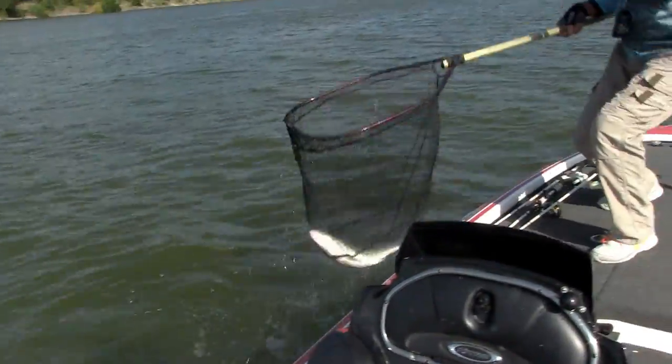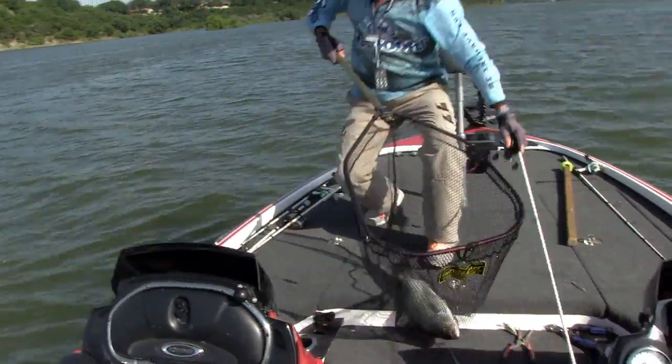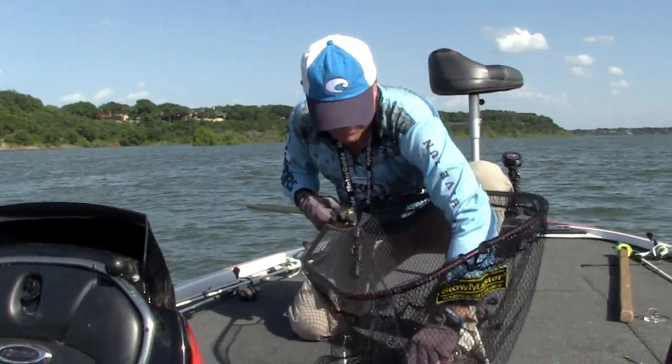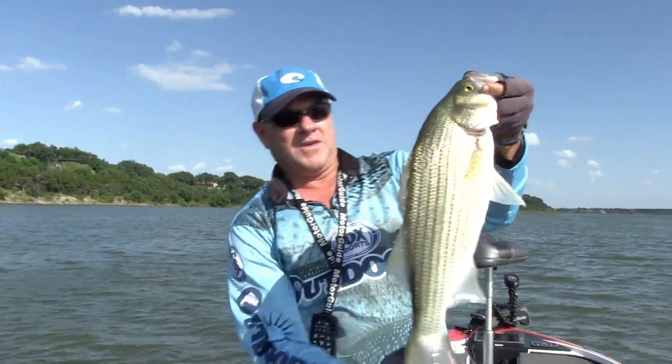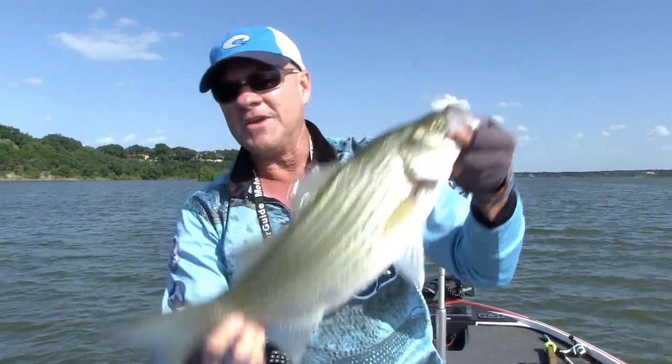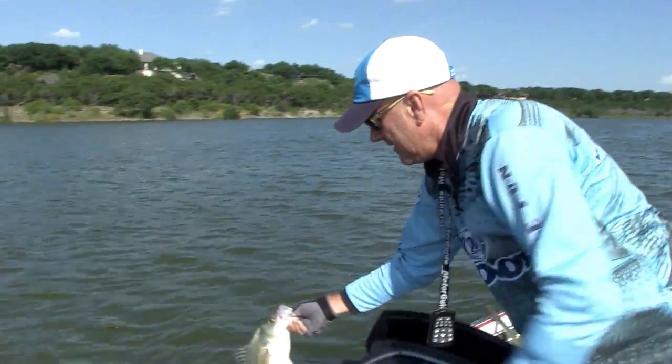All right. And he flopped off right in the net, which is actually a good thing because I can get him out much easier. There you go. Well, that's a good hybrid striper. It looks like today's going to be a hybrid striper day. Let me tell you something. This fish goes back. We could keep a few of these fish if we wanted to.